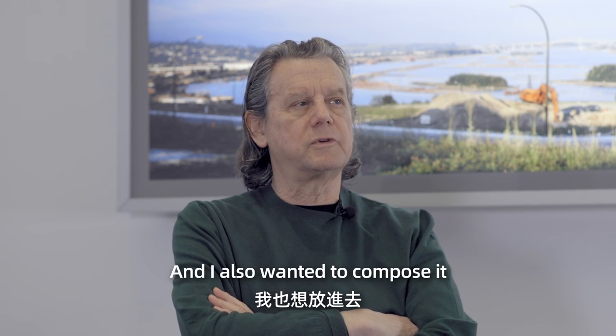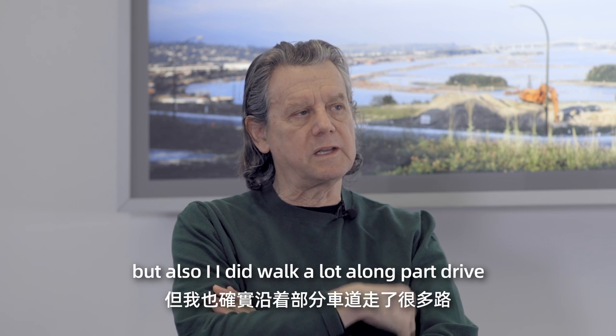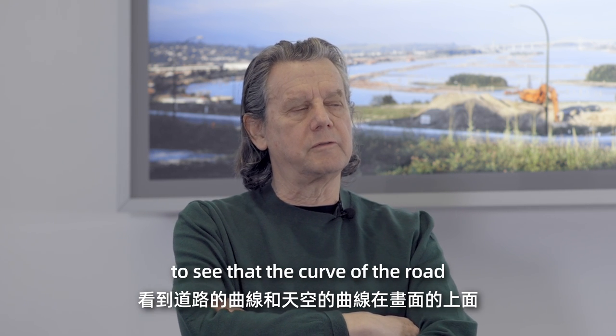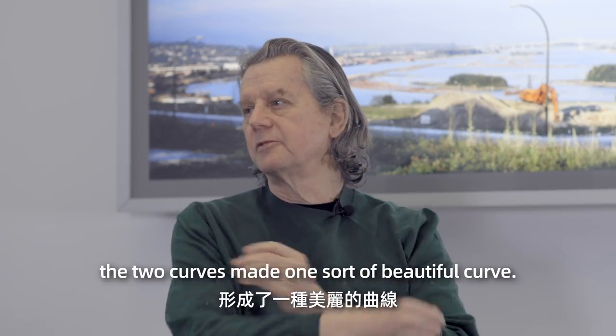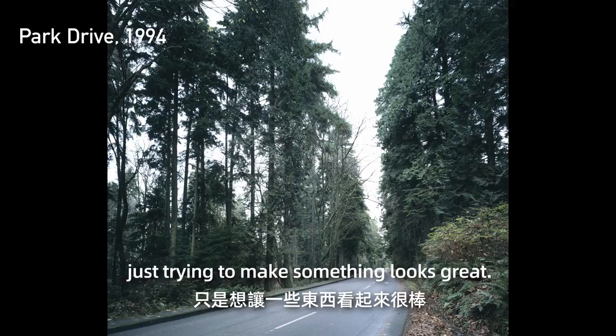It is. And of course I also wanted to compose it so that, and this was partly luck, but I did walk a lot along Park Drive, to see that the curve of the road and the curve of the sky up above between the trees, the two curves made one beautiful curve. And that's just pure composition, just trying to make something that looks great, you know?